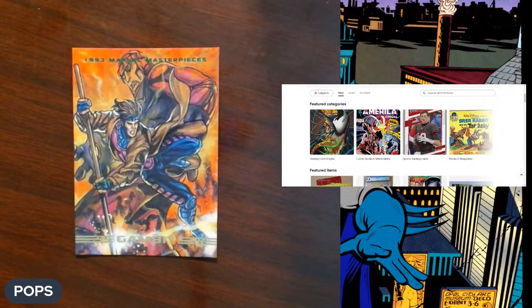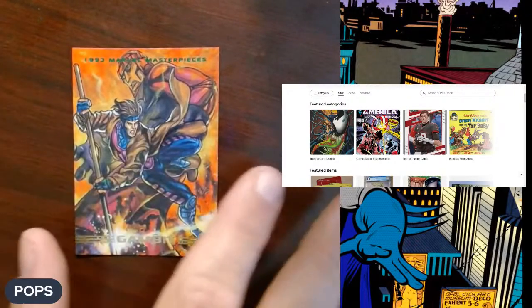I'll pop a little link in there for you so you can join in if you want. Because I'm just trying to experiment with trying to show off cards and that kind of thing.